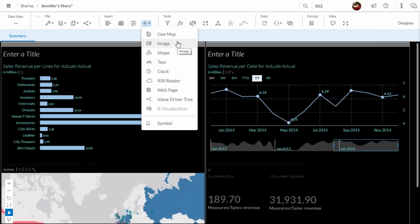We see a geomap down below. I'm not going to go through all these, but some things that are very useful. A clock. Why would I want to add a clock? Maybe you have this on a giant television, you're hiding the Windows bar. You have a nice big clock in the corner so people can see what time it is during a meeting. An RSS reader would also be good for that scenario where your story is always just shown on the big screen. You can have news trickle through while people are looking at the analytics as well.